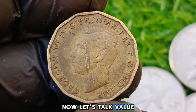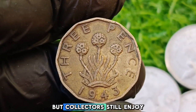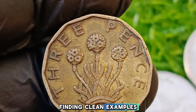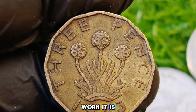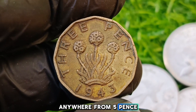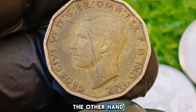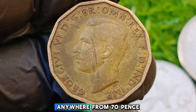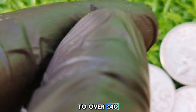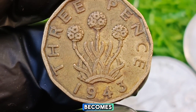Now, let's talk value. The brass 1943 threepence isn't rare, but collectors still enjoy finding clean examples. Depending on its condition, meaning how scratched or worn it is, it can sell for anywhere from 5 pence to around £9. The silver version, on the other hand, is much rarer. If it's in good condition, it can be worth anywhere from 70 pence to over £40. The better the condition, the more valuable it becomes.